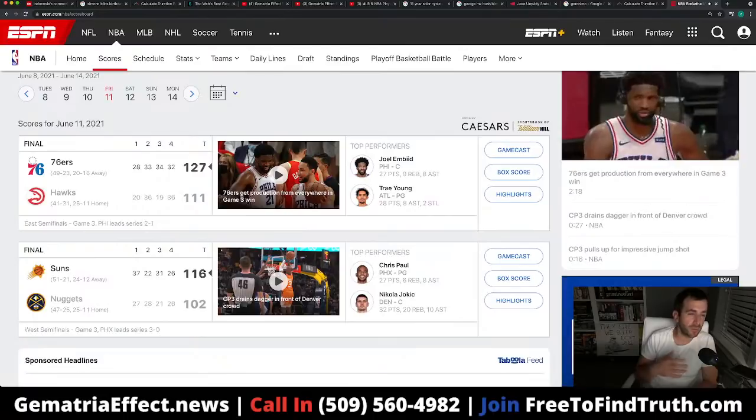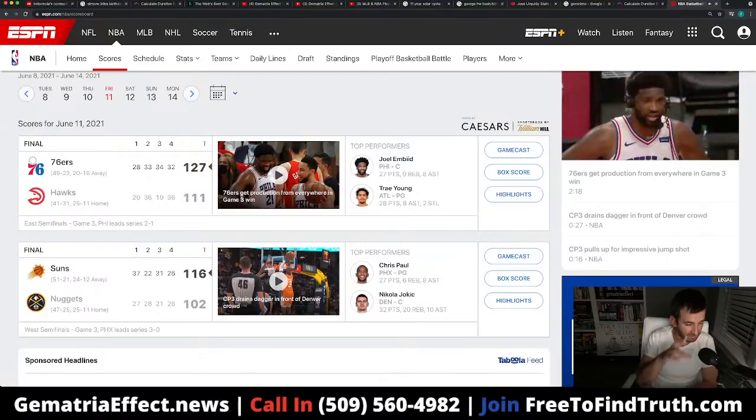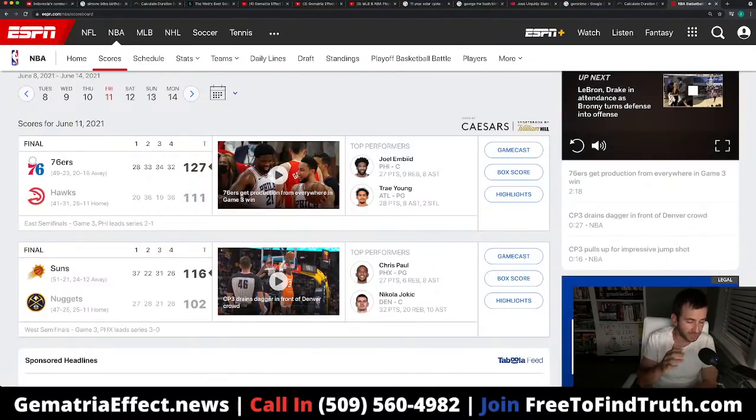My whole problem with this 76ers Hawks series is even though I understand the games are rigged and not to pay attention to the narrative and just really look at the numbers, just looking at this series just bothers me so much because you can just see how fake the NBA is watching this.